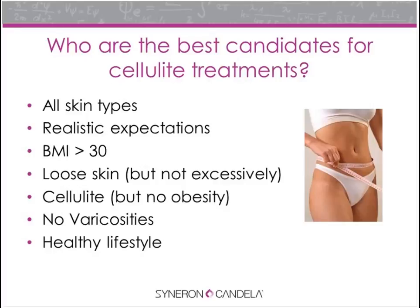Especially for cellulite, you really want to focus on people that have more mild to moderate cases. The severe cases really are going for surgical intervention or combination treatment. But you don't want people that have too much loose skin where they really need a tummy tuck, or too much cellulite where they really have obesity or they need combination treatments. You don't want people that have lower extremity vascular disease, like lots of varicosities, and you don't want people that don't have a healthy lifestyle.